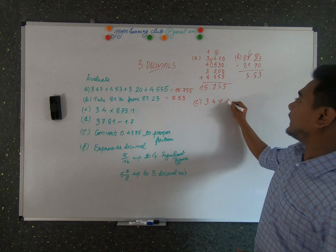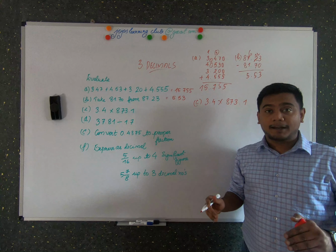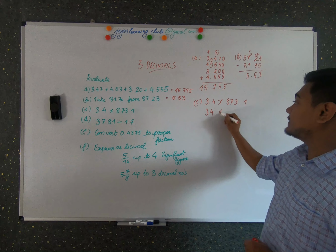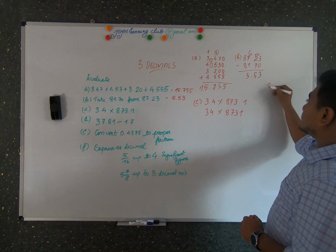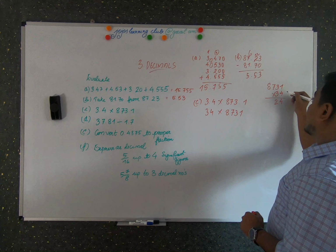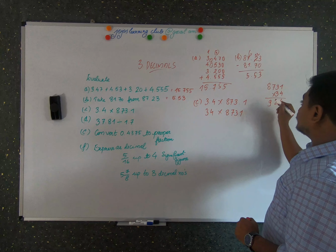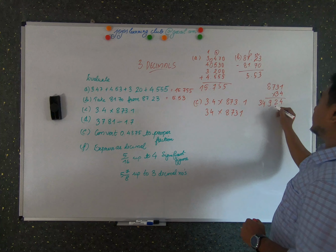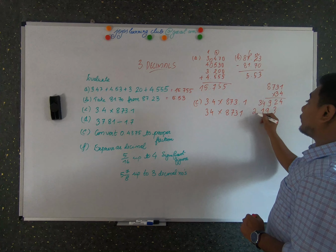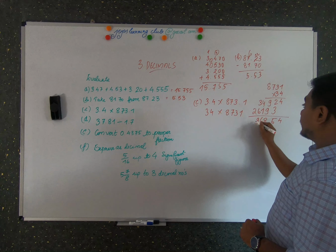3.4 times 873.1. Whenever you do multiplication with decimal numbers, you have to do the normal multiplication with their whole numbers. For example, ignore the decimal places and just multiply. So let's check it down. 8731 times 34. 4 ones are 4, 4 threes are 12, carry is there, 4 sevens are 28, 2 is a carry, so 4 eights are 32, 32 plus 2 is 34. Again here 3 ones are 3, 3 threes are 9, 3 sevens are 21, 2 is a carryover, 3 eights are 24 and 2 is 26.